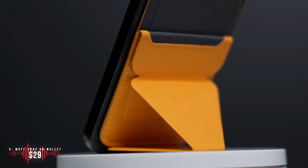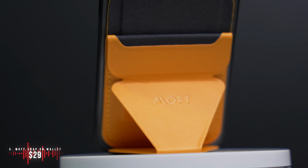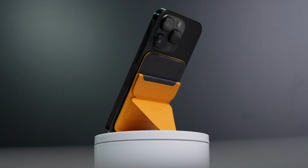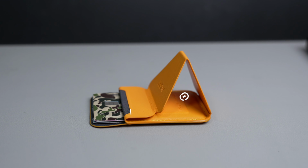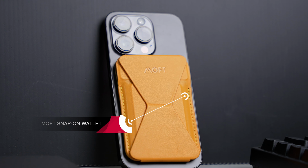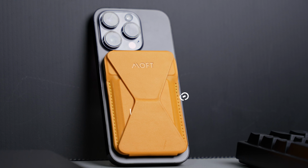A lot of people might say that the Apple Wallet is a little bit too expensive, and I totally understand. Times are hard nowadays. You might want a cheaper alternative that still provides good quality. So the next item is just that. This is the Moft Snap-on Wallet. Of course, it's made out of vegan leather, and it's a really, really good quality material and design. It generally looks good, but what I like about this is the fact that you can use it in different ways to interact with your phone.